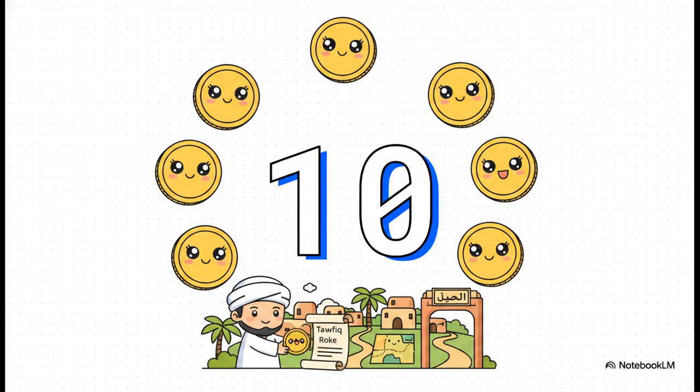So when did the modern village actually begin? Well, the true birth happened in 1813 during a massive land and cadastral survey known as the Tawfiq Rokli. To officially secure the rights to this land, Sheikh Yusuf stepped forward and paid exactly 10 gold coins to the authorities. His main goal wasn't just owning dirt. It was to preserve his deeply rooted tradition of ultimate hospitality for travelers. And with those 10 gold coins, the village officially came into existence under a brand new name.